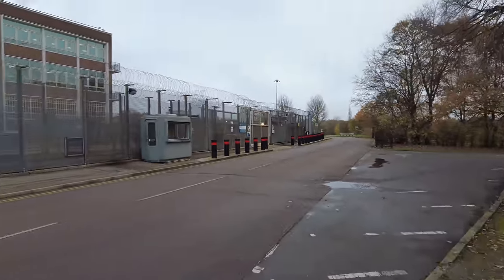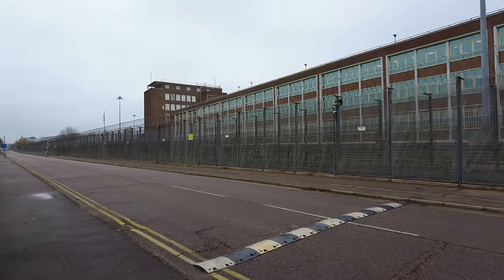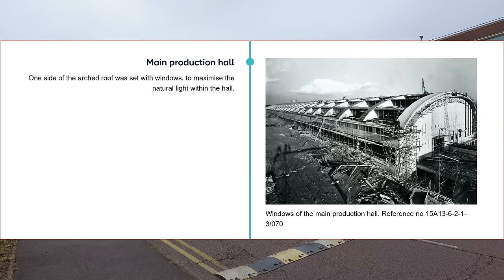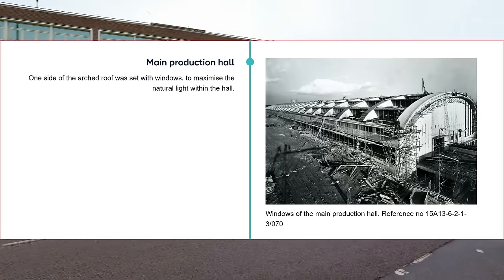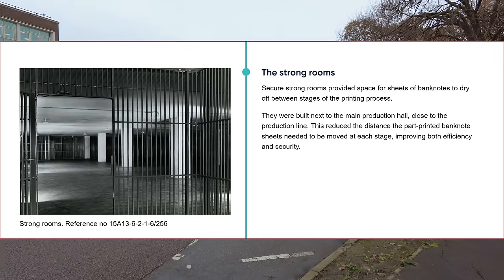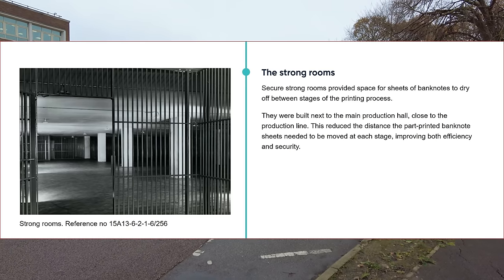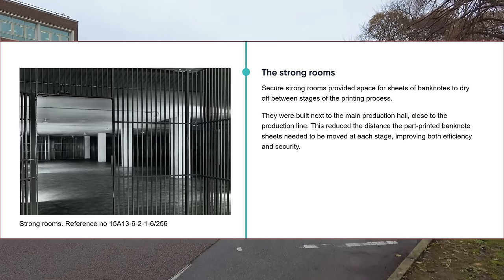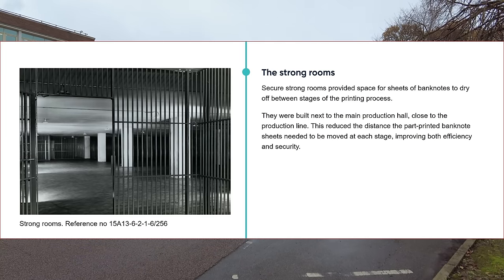With this delay. So yeah, reading more from the website, the main production hall, which is just behind this building, one side of the arch roof was set with windows to maximize the natural light within the hall. And the website mentions strong rooms. Secure strong rooms provided space for sheets of banknotes to dry off between stages of the printing process. They were built next to the main production hall, close to the production line.